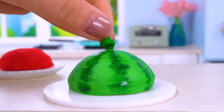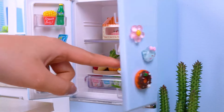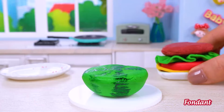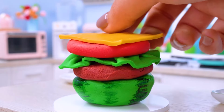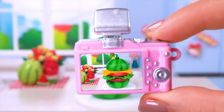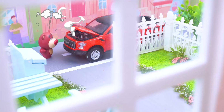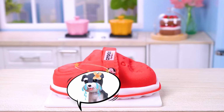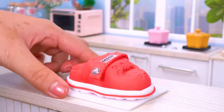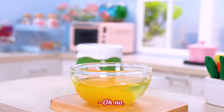Close to watermelon color now. Everything's fondant, can you believe it? So unique, gotta snap a pic for memory. Broke down. I have to lend a hand. Who damaged it? I have to make a new one. Oh no! Have to take out the shell.